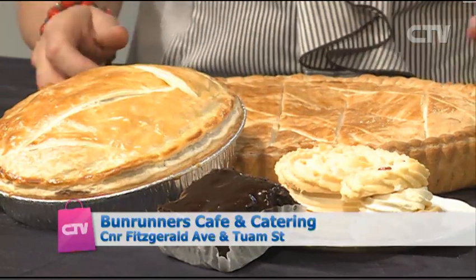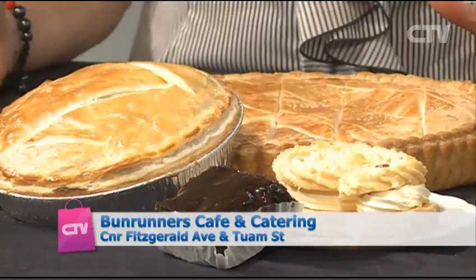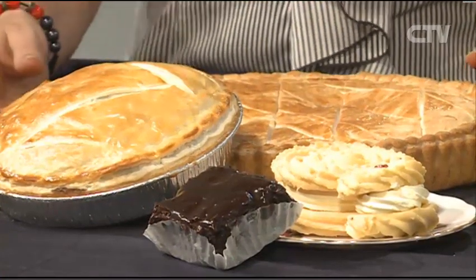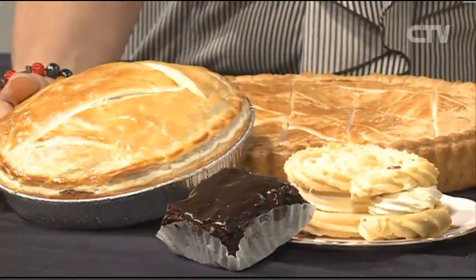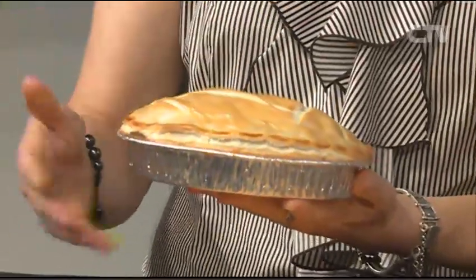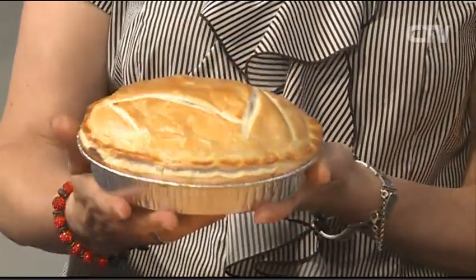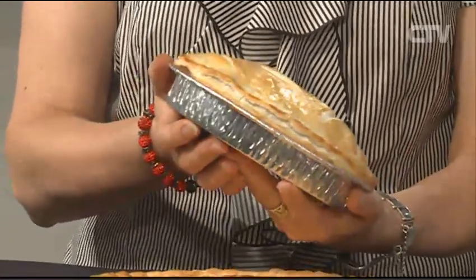Oh, okay. Bun Runners is famous for its pies. We make a huge range of pies on site, and viewers will have already seen them. But just a wee reminder about coming in and getting some food and taking it home. And this is our family pie. We do a huge range of flavours, but it's an $11 pie. Take 25 minutes to heat up in your oven. Wow. How many do you think it would feed with maybe some mashed potatoes and a salad?